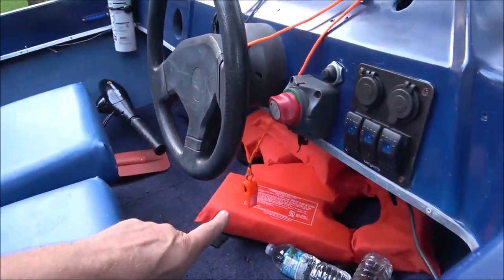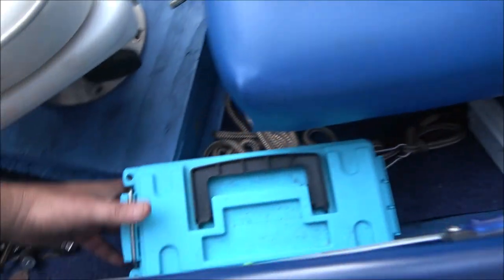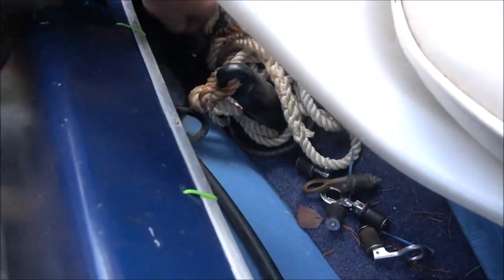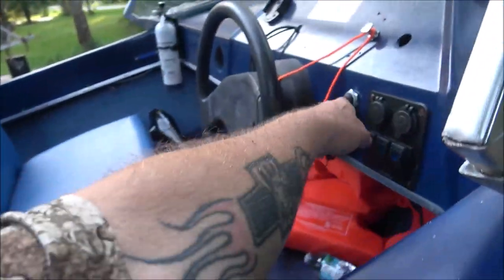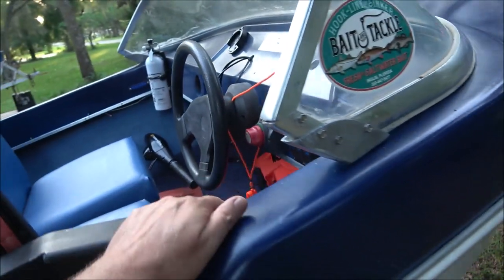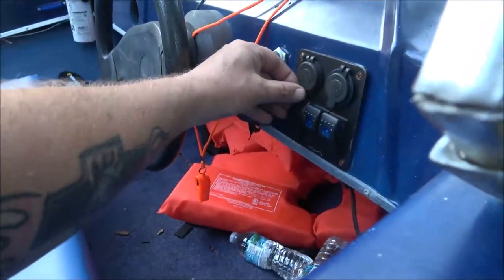We got the life vests. What's in here? We got a first aid kit, some flares, some rope. Got a new anchor. We got the moss. I'll stick on it and I'll start this thing up for you guys. We got the bung plugs. Got a whistle. He said he put new horns in it. They're working. They didn't work out there. We tried them and they didn't work.